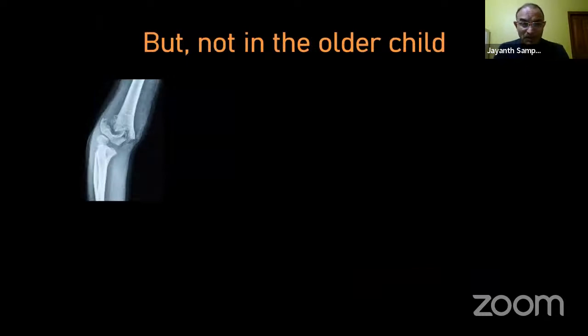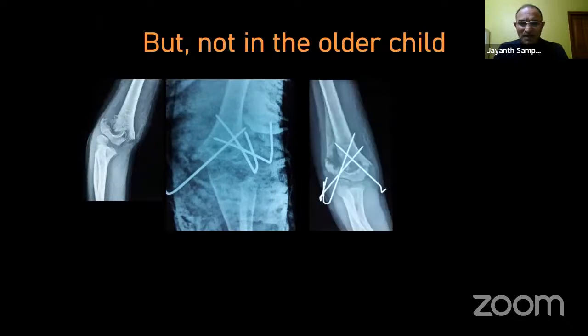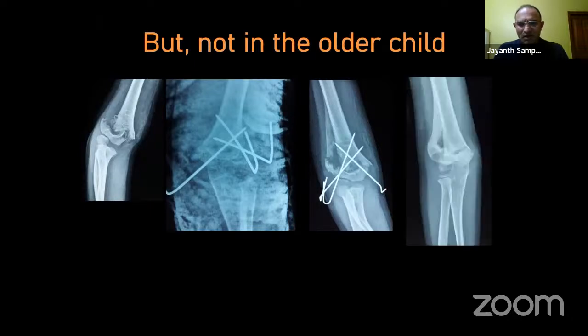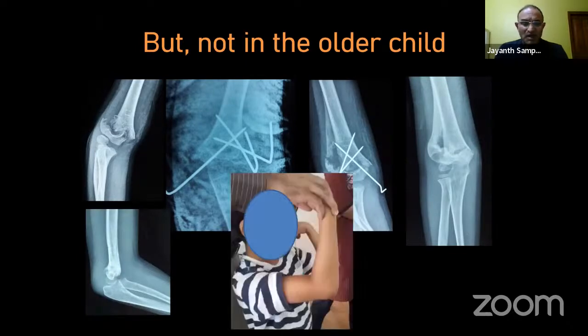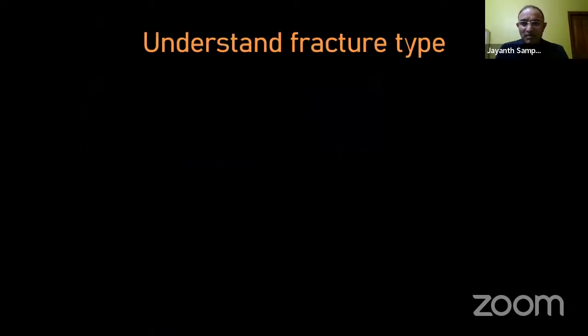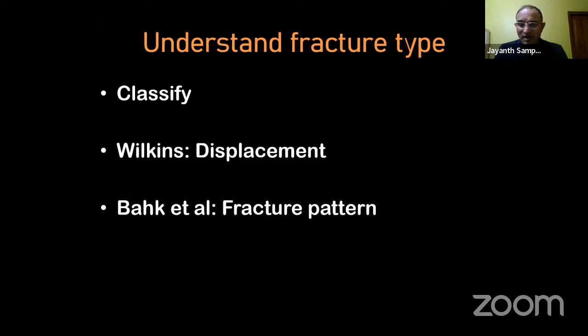But you can't do that in the older child. This is again a case that was fixed elsewhere and then came to me like that with a more than 50% translation. And what happens in these children is that you get a lot of callus that tends to block up the coronoid fossa, and it results in blockage of flexion. And because the elbow doesn't grow very fast, it remodels very slowly, and it can cause a lot of problems in the post-op period.